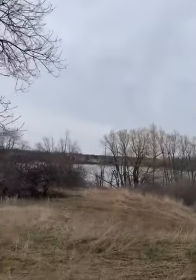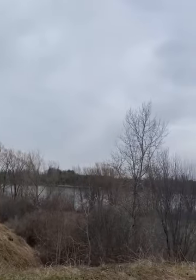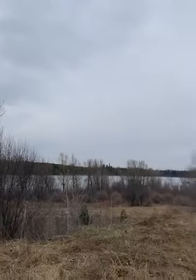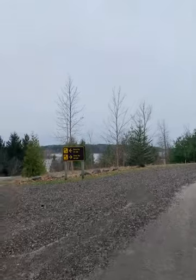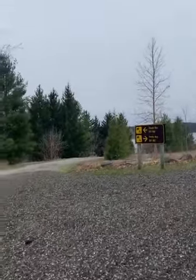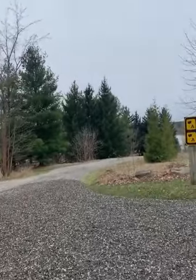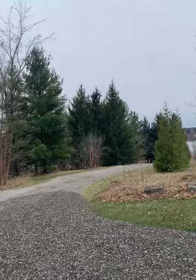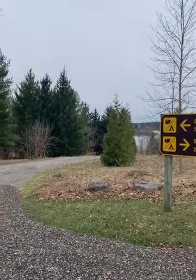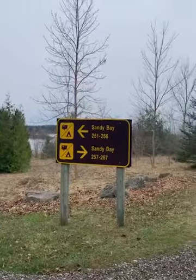And the lake. It's right there. So we're actually coming up upon a second section of camping. It's all in the same campground, this area, but they're just called different things, so different sections. Again, the one that we were just in was Lookout Point. This one is Sandy Bay.